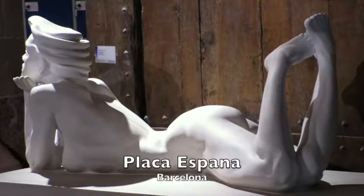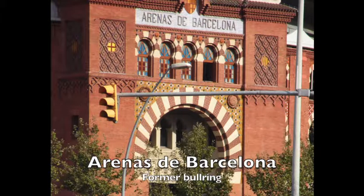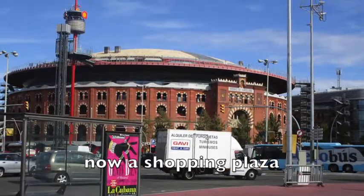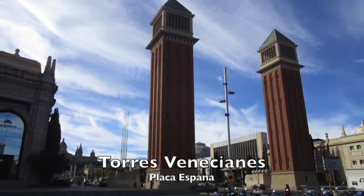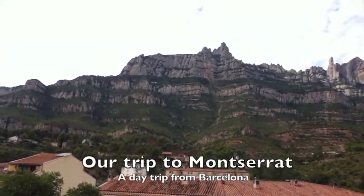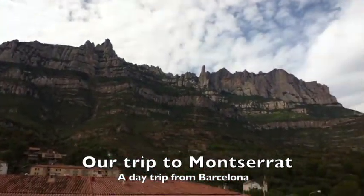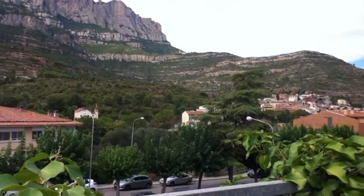On Thursday, we made our way to Plaza España to catch the train to Montserrat. This is the 15th of September, and we've just caught the train up to Montserrat. We're going to catch the rack railway up into the mountains.